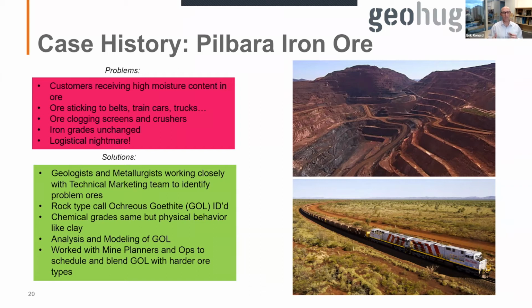And then once you can identify these and get them into your model, now the mine planners can actually do something about it, right? They can identify these areas that are high GOL, and things get mixed in, right? Mix the goop with the harder stuff, right? And you can come up with blending strategies. You can come up with maybe stockpiling it off to the side, or ways of handling it from an engineering output that you can then put it through the mill, and it's not going to bugger everything up.